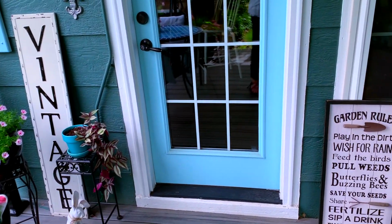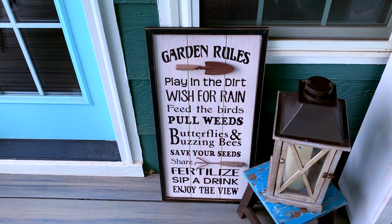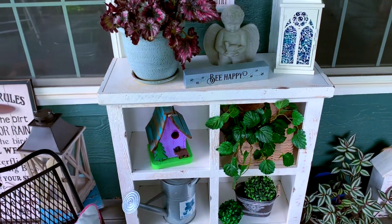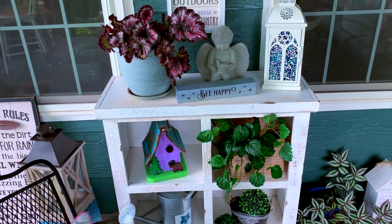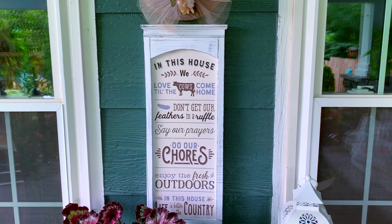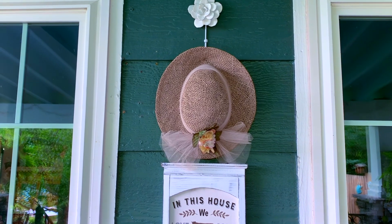Turning around to this side of my porch, I have a new garden rules sign. Butterflies and buzzing bees. Isn't that cute? And then, of course, I have this little stand, kind of like a bookcase, cubbies. And here I have another cute sign: in this house, we love till the cows come home. Isn't that sweet? Here's an old garden hat of mine that I hung above the sign.